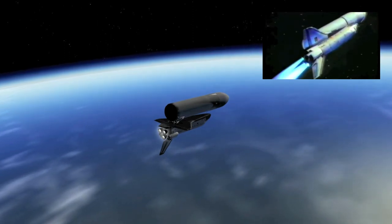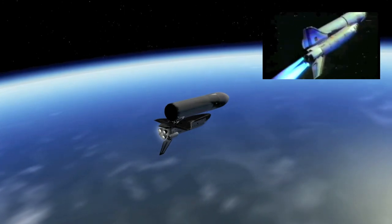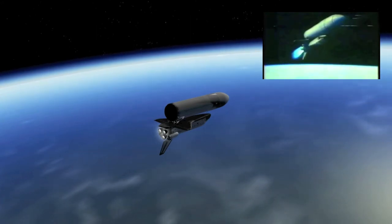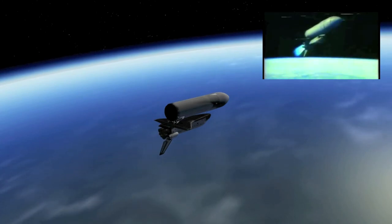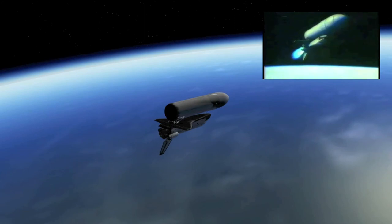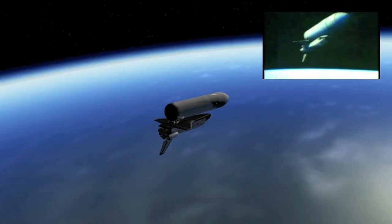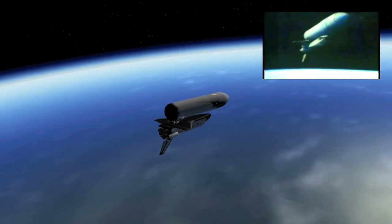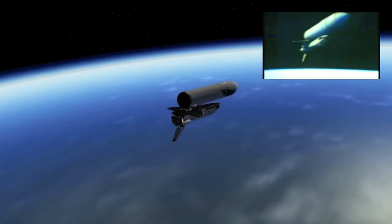Columbia now 60 nautical miles in altitude, 606 nautical miles downrange. Mark, 8 minutes, 15 seconds. Columbia now 63 nautical miles in altitude, 650 nautical miles downrange. Standing by now for main engine cutoff. Press to MECO, 25670 up at 223 seconds.